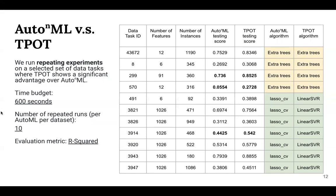We are interested in a subset of the original 270 regression tasks. This is because on this subset of datasets, AutoML and TPOT use some specific algorithms. For example, for these 4 data tasks, AutoML and TPOT both use XGBoost as their core algorithm, but TPOT beats AutoML, and some of the advantages of TPOT may be significant. And for this set of datasets, while AutoML used LassoCV and TPOT used linear SVR, TPOT still beats AutoML and shows a relatively significant advantage.